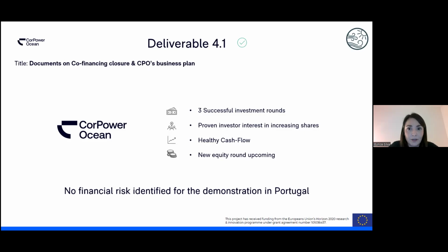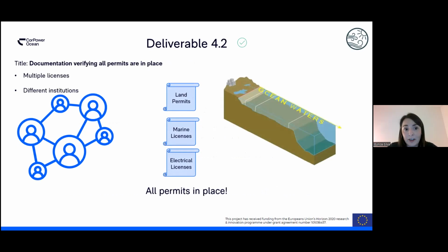So after the financial stand, there is deliverable 4.2 that was verifying that all the permits were in place. So for the demonstrator in Portugal, there are multiple licenses that are required. So if we needed to install a cable, we needed land permits, we needed permits to work on the beach, we needed permits from the municipality, from the authorities that regulate energy and energy production. So it is a myriad of institutions and processes that need to be in place.